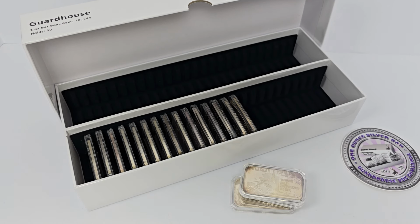I would like to say that I've seen a lot of Guardhouse box videos out there and a lot of really good progress. There are collectors that are on their second, third, even fourth boxes. I get emails all the time, get a lot of comments in the comment section. So everyone's having a lot of fun with this, and I'm super happy with all of that.